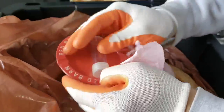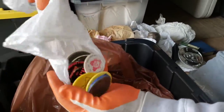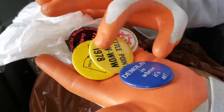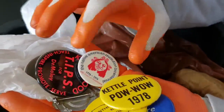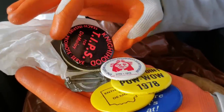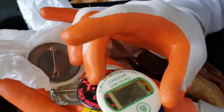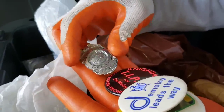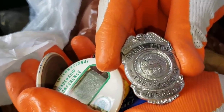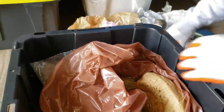Red Barn. Nothing in there. Okay. Setting that aside. Oh, you think what I'm thinking? Yep. More presidential buttons. For sure. Wait, Demolay is where it's at? That's the secret society. Enthusiasm for Demolay. Kettle Point Powwow. Native American Revolution Bicentennial. Knighthood tips for Demolay. Demolay International Leadership Conference. Demolay leads the way. What is this? Special police. Special police right there. You think the Demolay were part of the special police? No idea. Oh, my goodness. We're just gonna keep getting research.